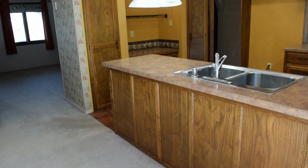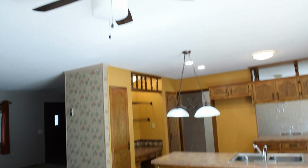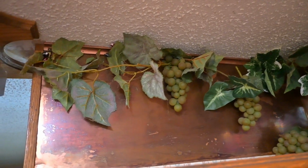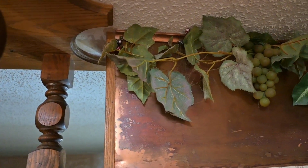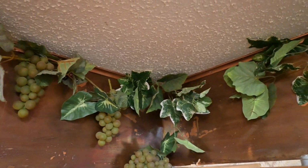When you turn this way, the room opens up into the kitchen. It's super convenient because it's easy for me to keep an eye on my kids while they're doing schoolwork or eating a snack. These two rooms are the busiest in the whole house. They ran a sheet of copper above the cabinets. I think it's such a cool idea. I don't think I even noticed it the first time we toured the house because it was covered by these cobwebby grapes, which unfortunately for them will be coming down.